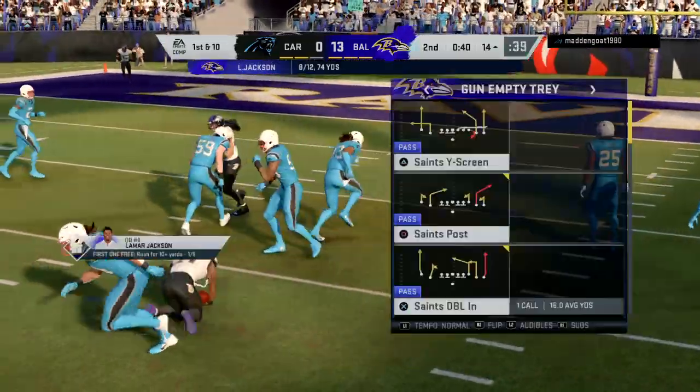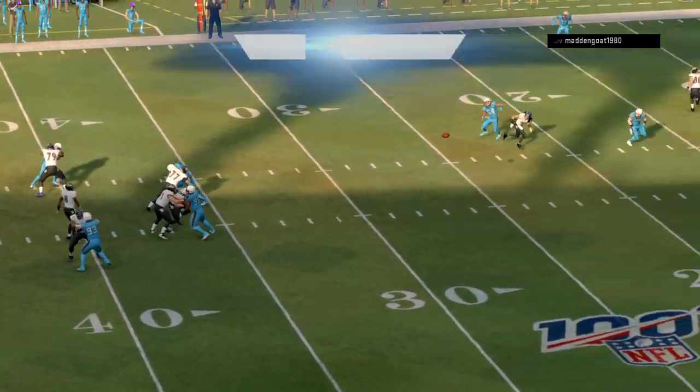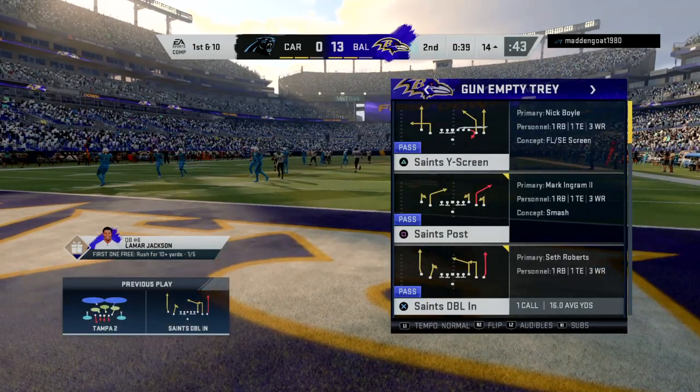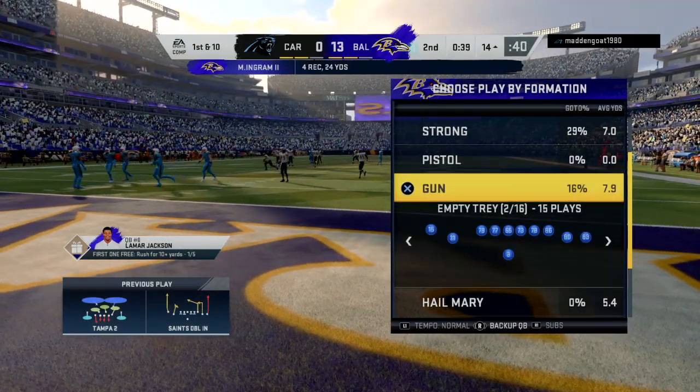And this is going to be caught. He won the fight for the football. Now the Ravens going to use one of their timeouts as they stop it here with just under 40 ticks to go in this first half.